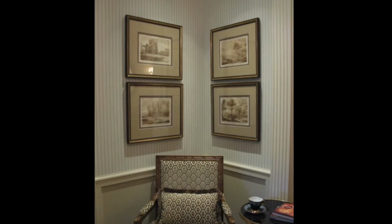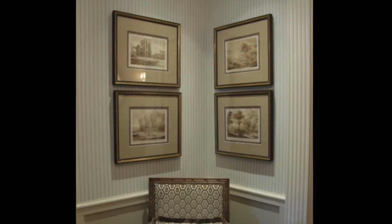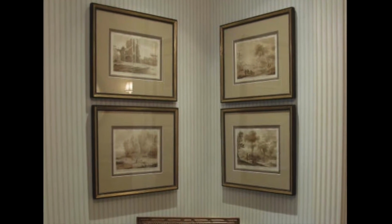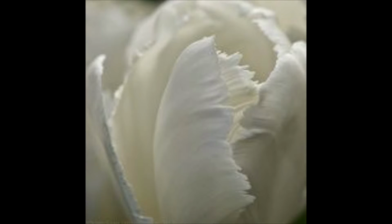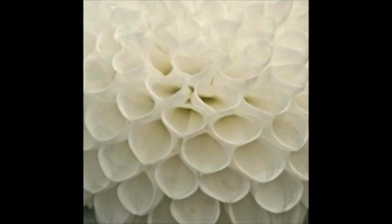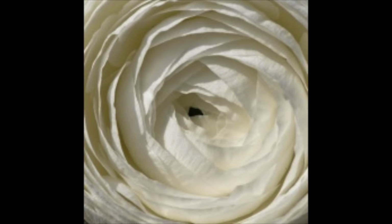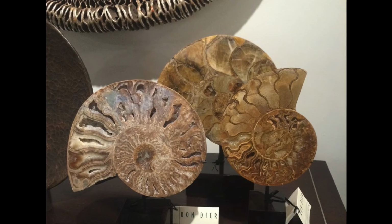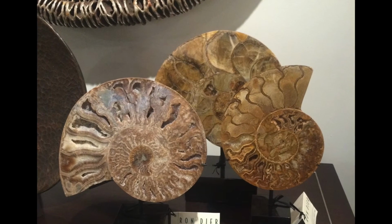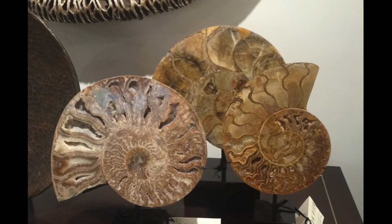I like to have calm artwork in a bedroom, so it's peaceful and serene. So one could go with a set of antique prints like this, or one of my personal favorites, close-up photography of white flowers. They're beautiful, but they're also restful. And then you add some fossils to this bedside stand, and you are all set. You are stylish and ready to go.